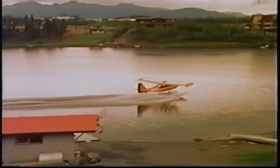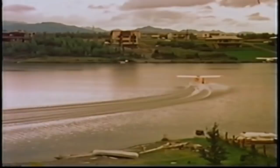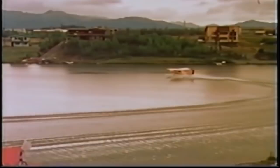Landings and takeoffs are comparatively simple in water areas that are generally large and traffic-free. However, keep an eagle eye out for unexpected traffic. Once on the step, merely add power and accelerate for takeoff. When sufficient flying speed is attained, a very slight increase in back pressure will lift the aircraft cleanly off the water.